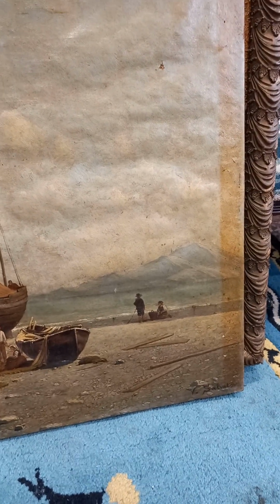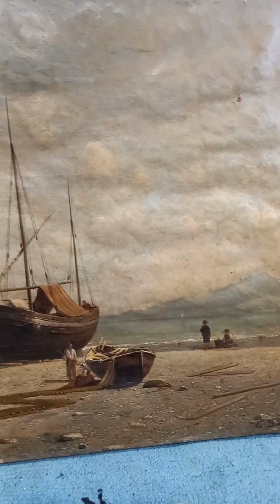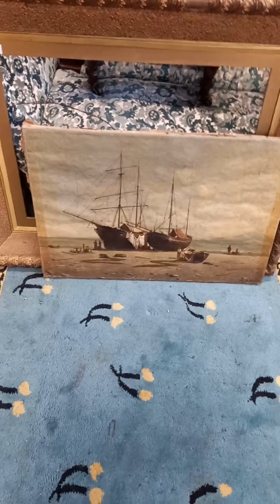It's a nice thing. Foreground's really well painted, these nets. Just couldn't find much reference to the artist, especially without the E on the end. There's a Victor Salvatore, who's a famous American sculptor, but he wouldn't have left the E off his name. It's just a really nice thing. It's a shame that I couldn't find any reference because it's very well painted.